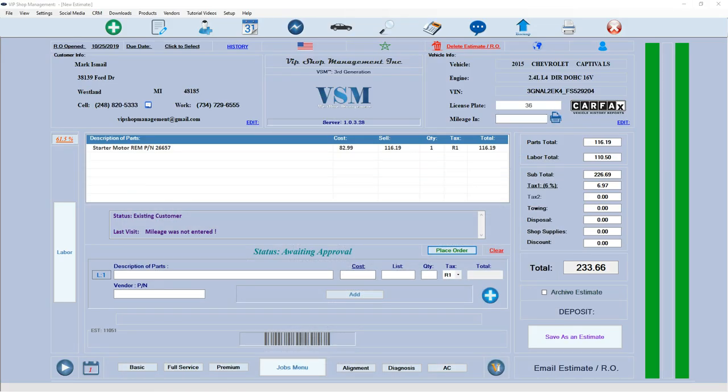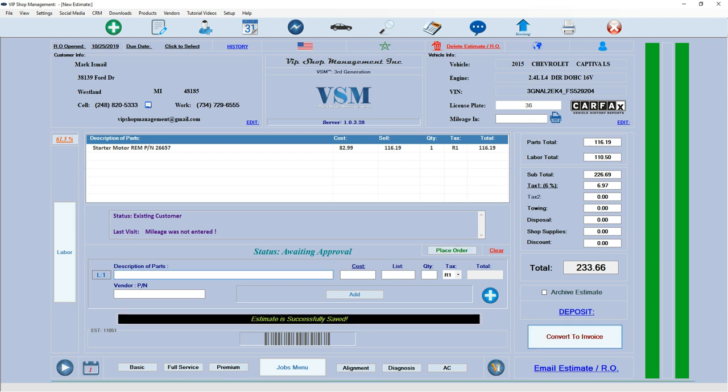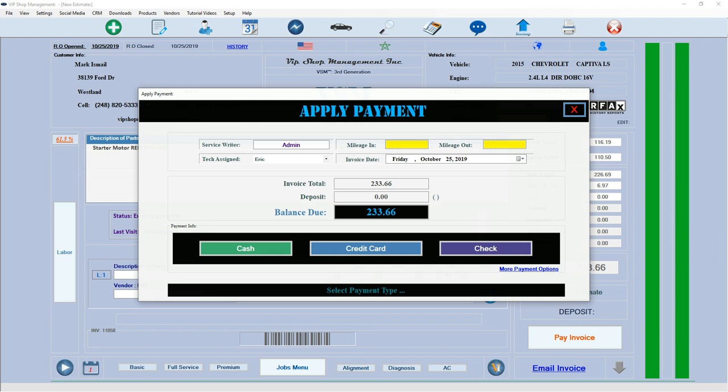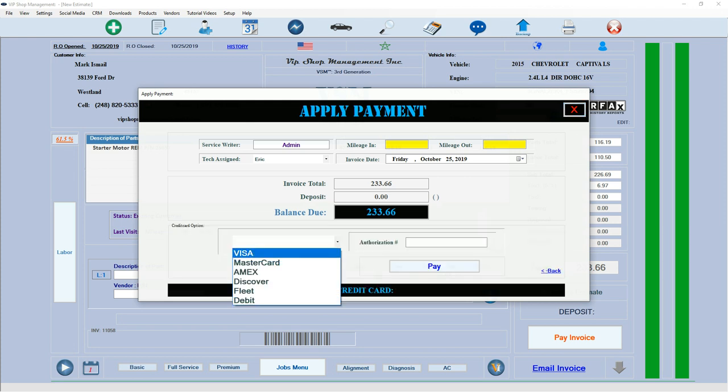So when you place an order, let's say you want to place an order right here, convert to an invoice, and right here, the magic is going to be here. You click on credit card. You don't have to do any of this. When you click on a credit card, the amount, which is $233.66, is going to go to the machine instantly. And the customer takes over from there.